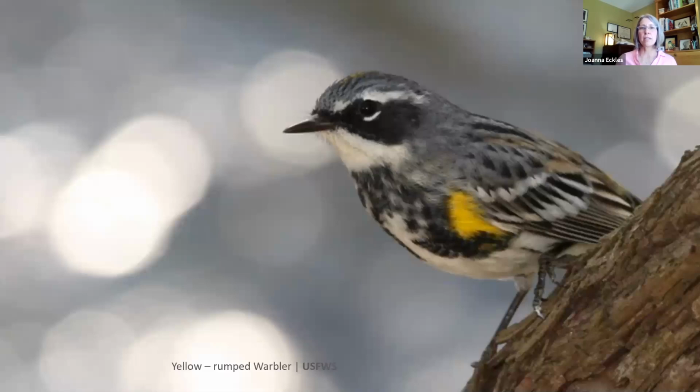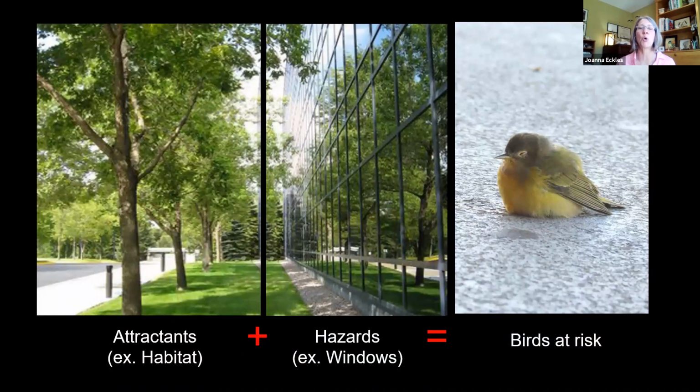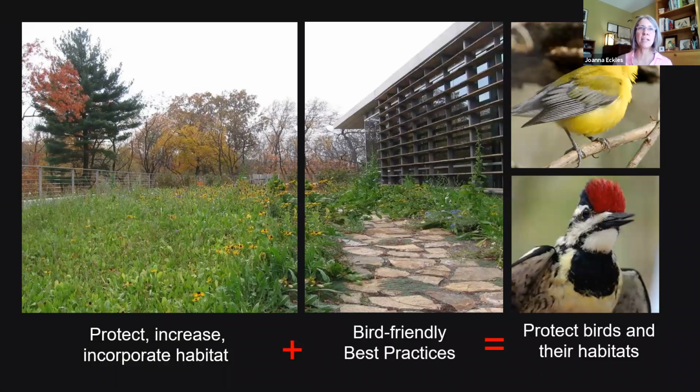Whereas the problem is about glass and lighting, so are the solutions. It's about reducing glass hazards and reducing light pollution. You can kind of think of it as an equation. If we have attractants and we have hazards, we put birds at risk. We want to flip that equation. With every project, every development, we want to protect and increase and incorporate habitat, because we need habitat everywhere and anywhere possible. We want to add in these bird-friendly best practices, and those two things together will actually improve the ability of our building sites to support and protect birds and their habitats.